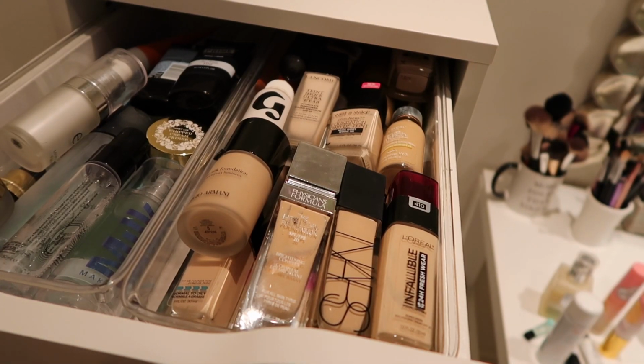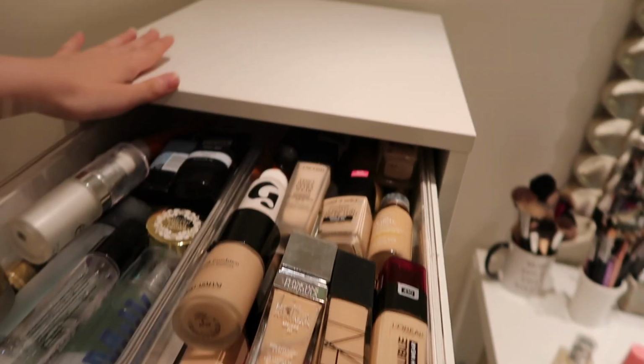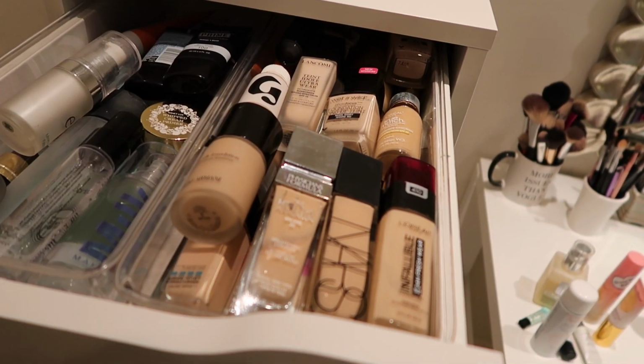So now we're going to be doing kind of the same thing. I'm going to be going through all of these. I'm going to put the ones that I'm keeping on the left side, the ones that I'm giving away on that side, and then the ones in the back that just no one can use.